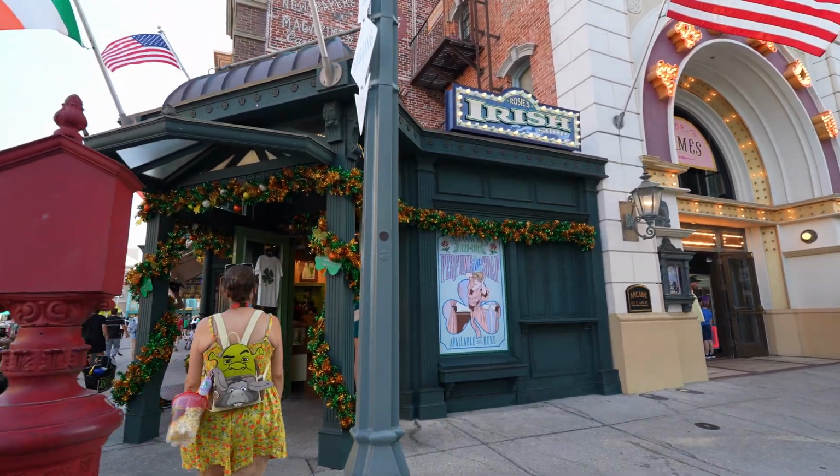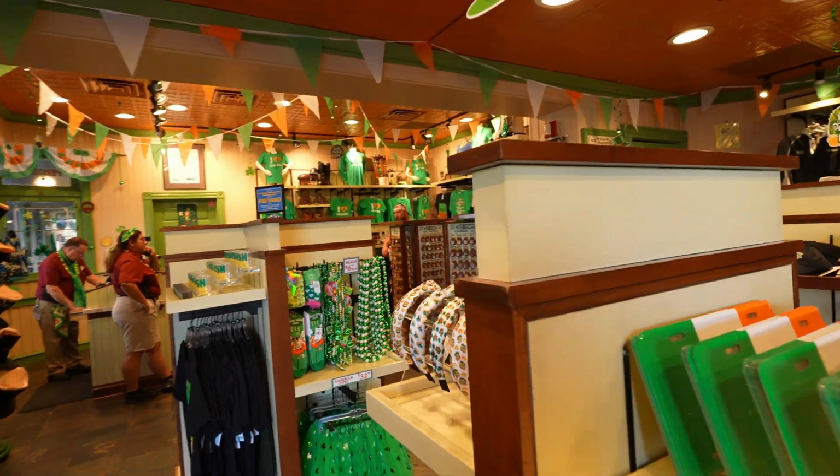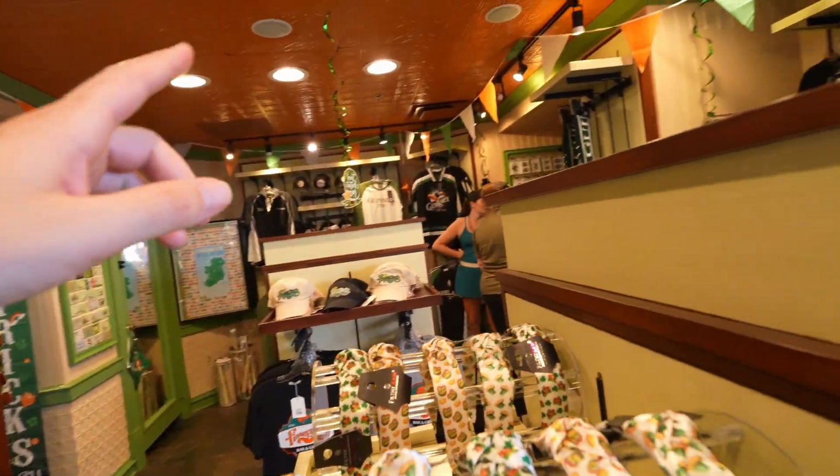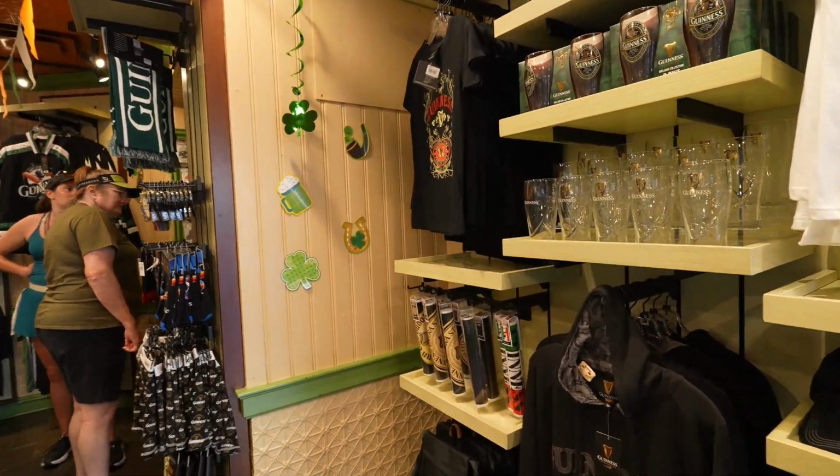I think this is like a pop-up over here right across from Finnegan's. Let's go see what they have for merchandise. You know what, this might normally be here because I remember seeing the Guinness stuff before. Maybe it's just like more decorated for the time being right now.